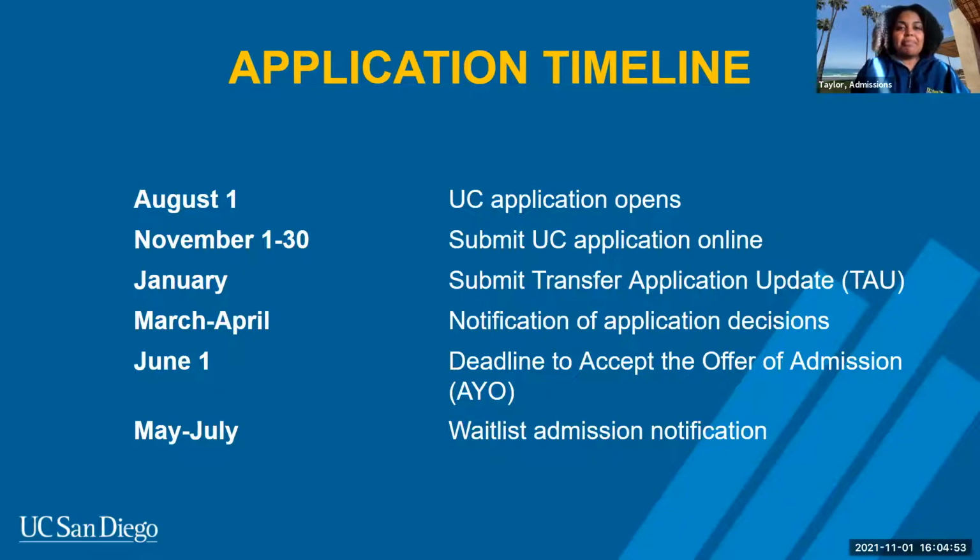Now, once you've submitted your application by that November 30th deadline, you will then be next submitting your transfer academic update. Christina is going to go a lot more in depth about the TAU, as it's most commonly referred to, and what that's used for, but just know that the priority deadline to submit the transfer academic update is January 31st, and then the final deadline to submit your transfer academic update is going to be March 31st. Now, in terms of when admission decisions are going to be released, we typically release our decisions around the middle of April. Do keep in mind that all the UCs are going to vary when those transfer admission decisions start coming out. And when you do get your decision, you're going to have one of 3 possible outcomes.